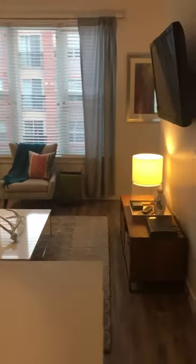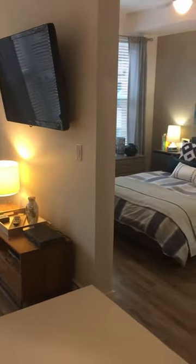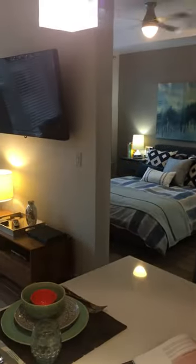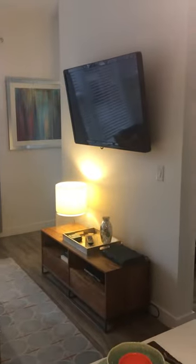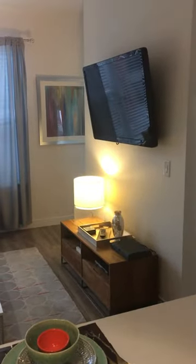The living area and the bedroom are separated by a partition wall. You don't have a closed off bedroom, which really opens up everything. Most residents have a TV mounted on this partition wall as well. There are some outlets up there that make that possible. Every apartment does have a washer dryer right next to the water heater, so no matter where you end up, you will have this option.